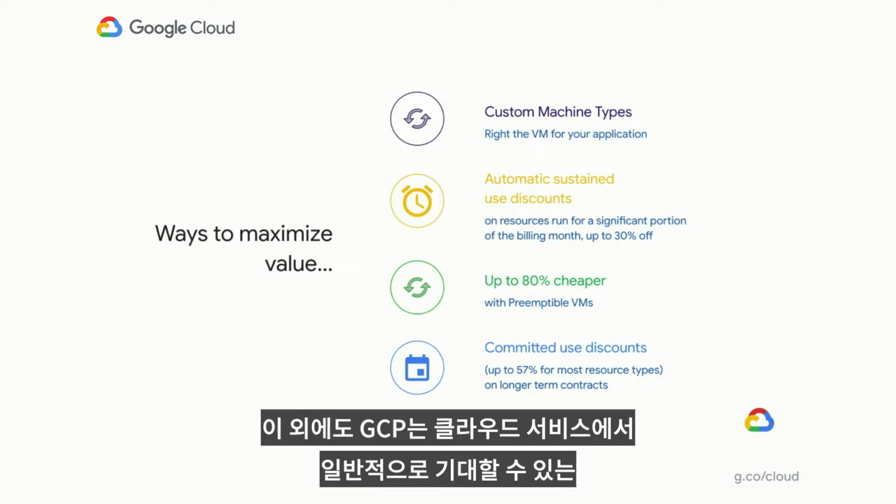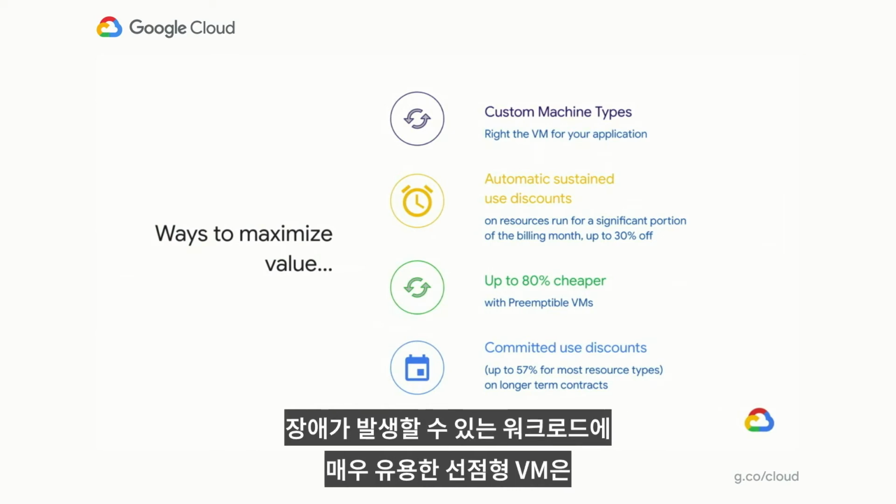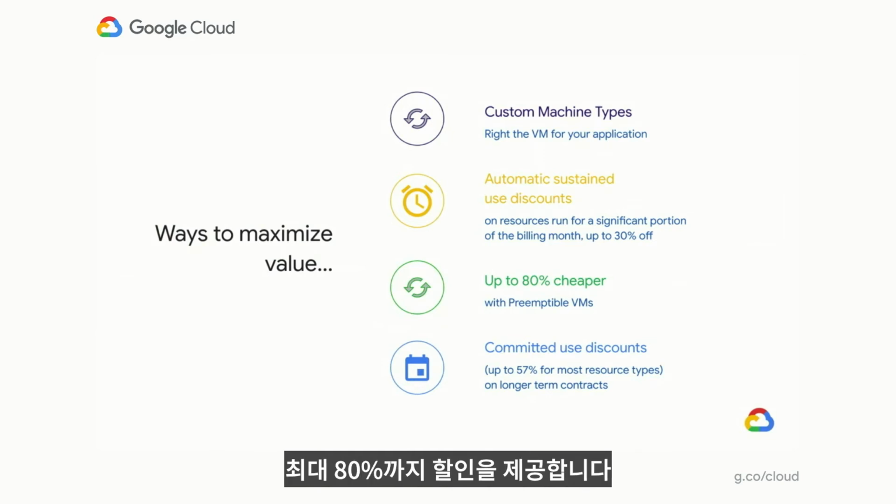These two capabilities are in addition to some of the other capabilities that you'll see elsewhere as well. Committed use discounts, which give you a bigger discount if you commit for a longer duration of time. Preemptible VMs, which give you up to 80% discount, which is great for workloads that can tolerate failures.